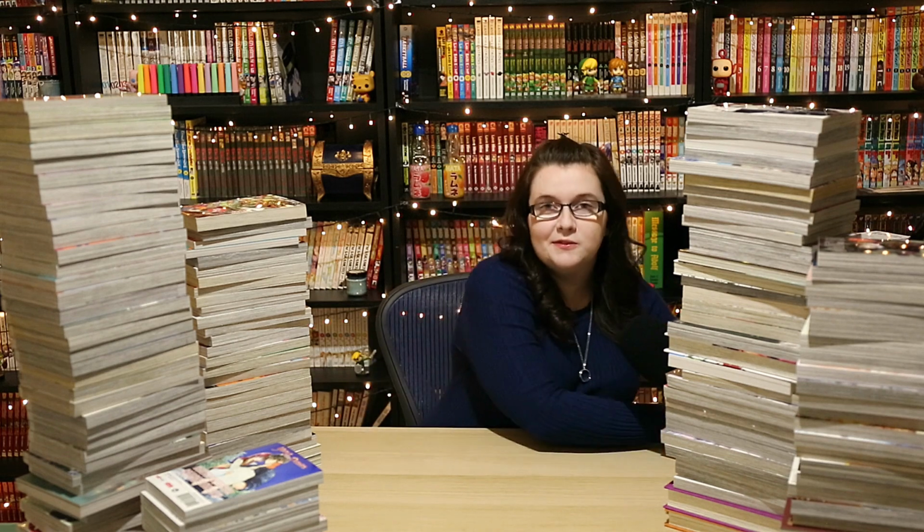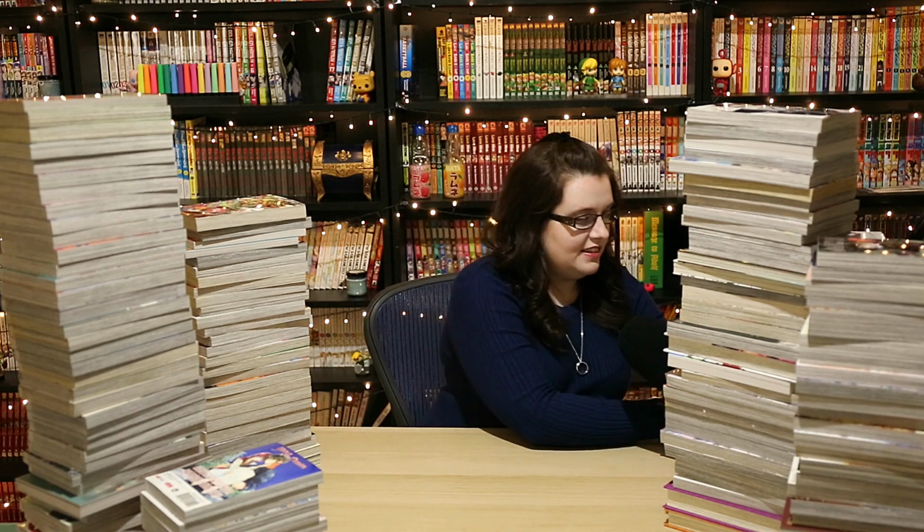But yes, let's get to the manga before any of this topples over and I get really sad. As I have done in some of my previous haul videos, this is going to be entirely alphabetical, which is why some of the stacks are a bit weirdly lopsided and don't have the big volumes at the bottom. I love alphabetical.